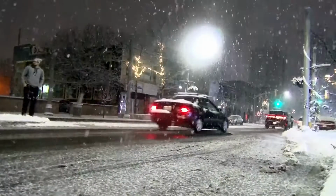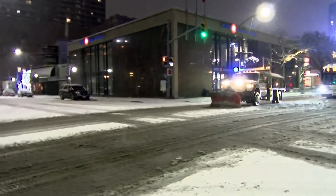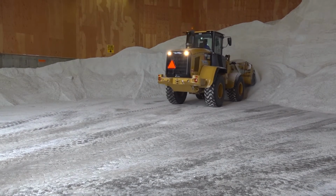Windsor is a part of Ontario that gets an awful lot of wet snow. We aren't like the northern climes where the snow is powdery and puffy. Ours is very wet and slushy, and we have the salt mines here, and we distribute a lot of salt on the roads to melt the snow and ice in the winter. And when we do that, of course, our assets are subject to corrosion.